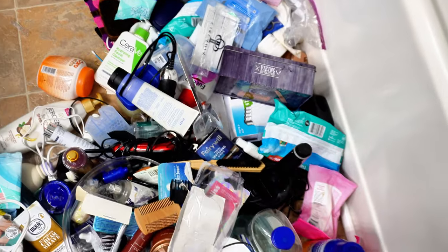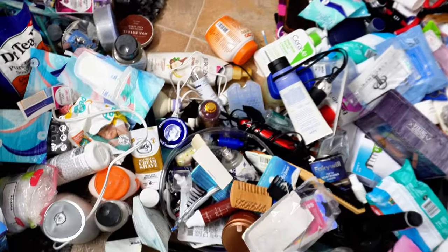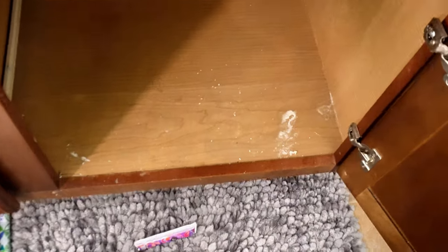And then some of this stuff I feel like should not even be in here, but it's in here. So I gotta figure out where. First things first, honestly, I am going to clean the inside of these cabinets because they are dirty. These drawers.